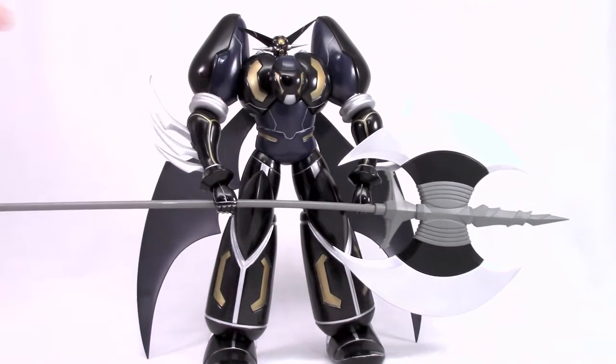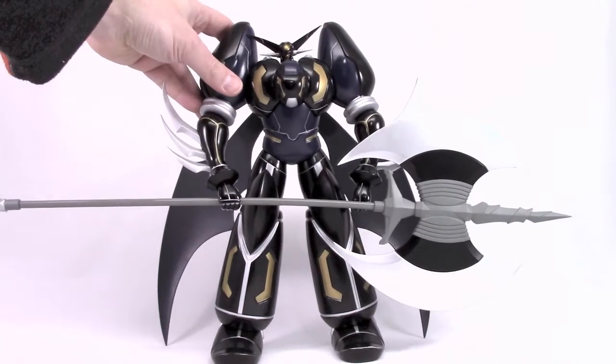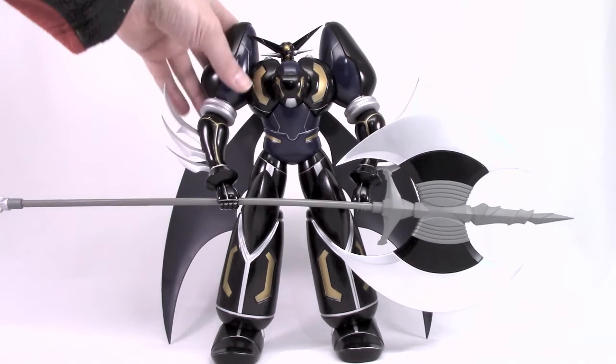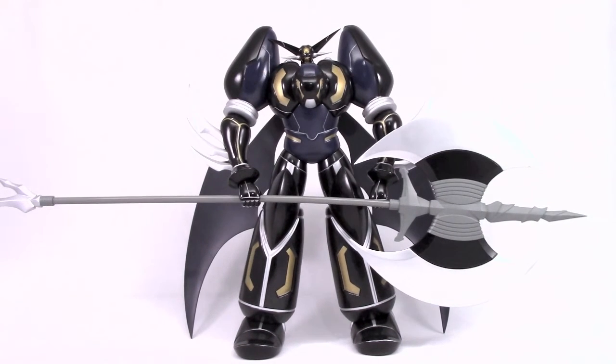Get him back here. I mean, this is a very cool figure. And maybe I won't put him in a cabinet. Maybe I'll put him out, and then I can kind of put the axe with him, as long as he doesn't fall down and puncture me in the skull or something. But yeah, this is definitely a cool figure, especially for 20 bucks.